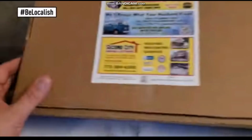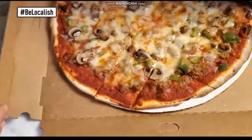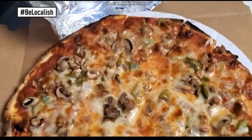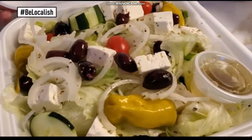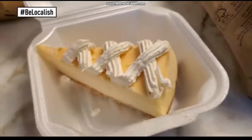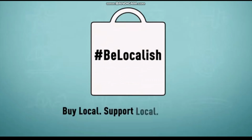All right, we're home. We're gonna unbox this thing, so let's do it. And then what else we got here? Ooh, Greek salad. Watch out. Oh yeah, we got a cheesecake. Cheers. Cheers. Your thoughts? Is it good? The best pizza in Chicago. Agreed. Have a favorite pizza place that we need to check out? Delivery, carry out, whatever. Let us know. This one's good.